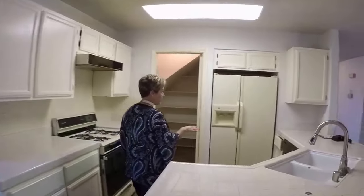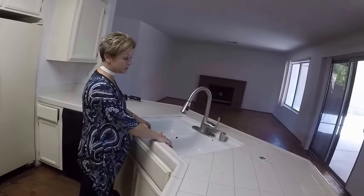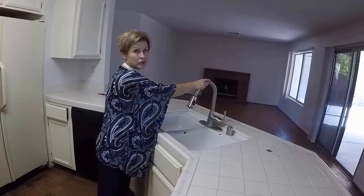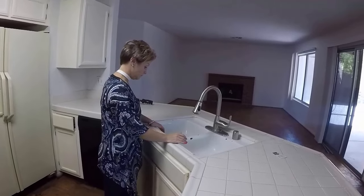And then in here, we mentioned all of the stainless steel appliances, which is why we want to get rid of this kitchen sink, and we also want to get a new faucet for in here. The faucet's leaking at the base, which is why we have to do it.